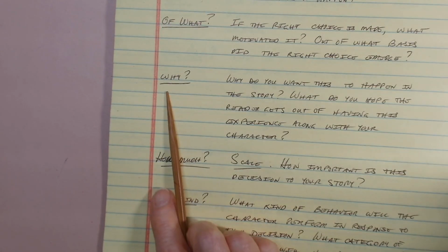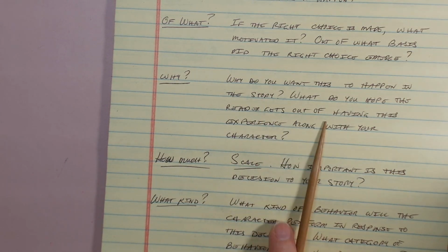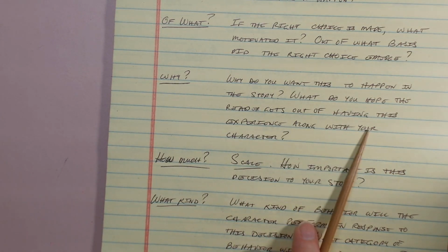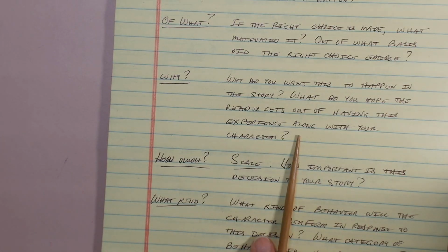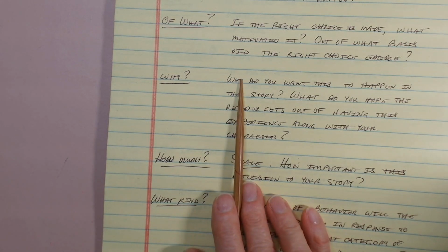The question of why. Why do you want this to happen in the story? What do you hope the reader will get out of having this experience along with your character? Why are you writing this? But this question of why is equally important for nonfiction writing.